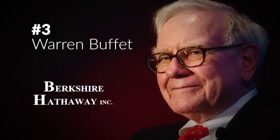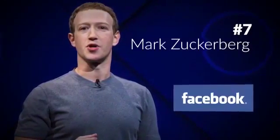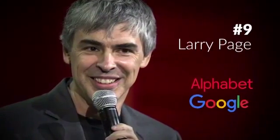Did someone ask for a list of the richest people on the planet? Okay, here it is. Number 1. Jeff Bezos, Amazon. Number 2. Bill Gates, Microsoft. Number 3. Warren Buffett, Berkshire Hathaway. Number 4. Bernard Arnault, Louis Vuitton. Number 5. Amancio Ortega, Zara. Number 6. Carlos Slim Helou and family. Number 7. Mark Zuckerberg, Facebook. Number 8. Larry Ellison, Oracle. Number 9. Larry Page, Alphabet, co-founder of Google.